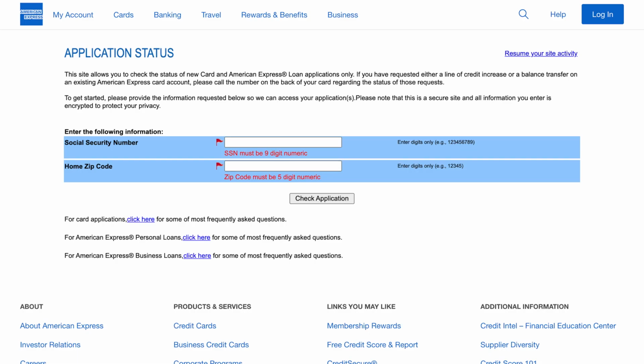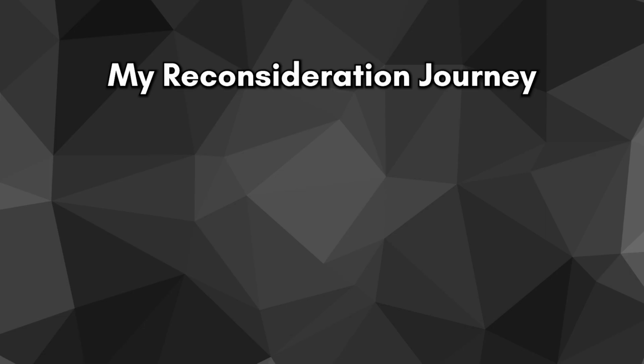So right after I got to this page, I received an email letting me know that a decision had been reached. And so I logged on to the application status page, which showed that I was denied. So of course, the next step was to call the reconsideration line. I spoke to the rep and they informed me that yes, I was denied because I had reached my maximum number of credit cards with them.